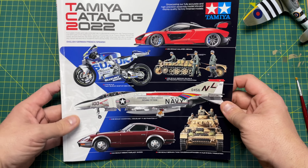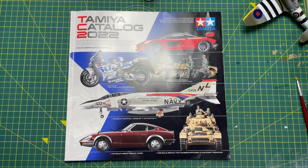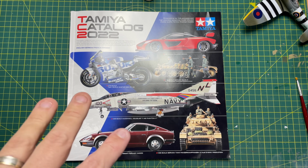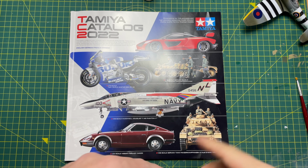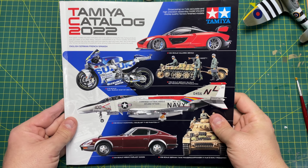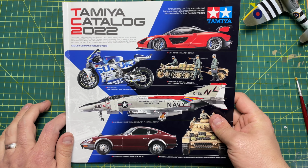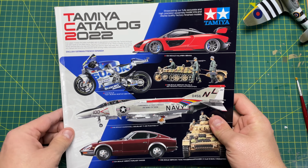Lovely catalogue again, very glossy. It's that square shape. I've had them over the years. If you can go back through the playlist, I've done many of these catalogues because I do like to collect scale model catalogues just because they're a really good read. And I remember reading these way before we ever had mobile phones, and we used to read the stuff on the back of the toilet duck. But yeah, here we go.